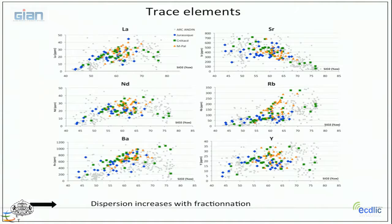Strontium, of course, goes the opposite, because strontium is compatible in plagioclase and feldspar. And this is some series that you're fractionating a lot of feldspar. So that's why strontium is going down. But still, it's a classical behavior for a trace element.